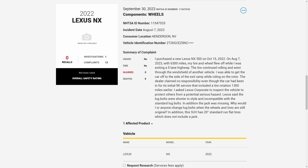And that's why I said, hopefully the car that it hit, nobody got injured, because it could actually kill people. And I'm not too sure about the response from Lexus Corporate. If they were saying that the lug bolts were shorter and not compatible, meaning something has been changed, or from the manufacturer, it actually had a problem. So is this the bZ4X where the wheels were falling off? Did they use the same lug bolts, or what happened?